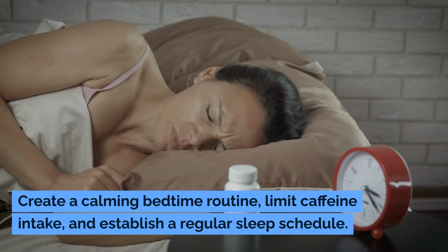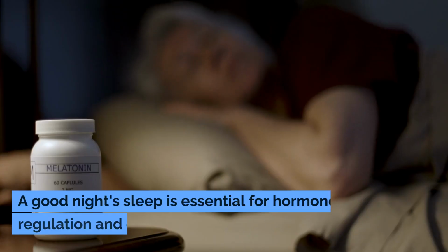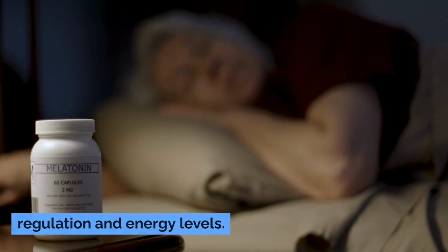Day 15. Improve sleep quality. Create a calming bedtime routine, limit caffeine intake, and establish a regular sleep schedule. A good night's sleep is essential for hormone regulation and energy levels.